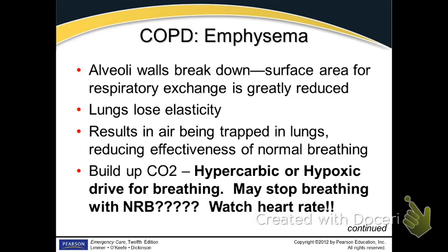Here, a long-term heavy smoker, probably like those lungs that we saw, potentially could have to use their backup drive. We breathe, non-smokers, normal breathing people, on what's called a hypercarbic drive. This is the primary drive that we breathe on, and we breathe in response to CO2. That's why hypercarbic: above normal carbon dioxide.